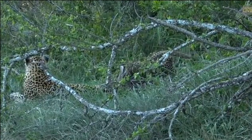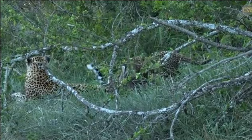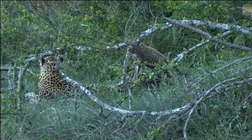Oh, there we go. I love how the bum wiggles before it jumps. That's my favorite thing, is that it sits there with this little wiggly bum and then jumps all over.